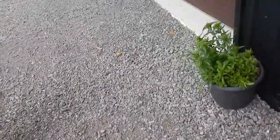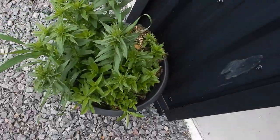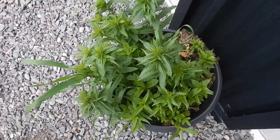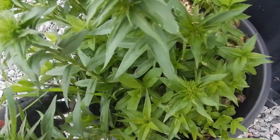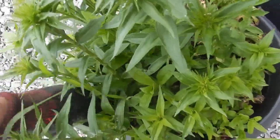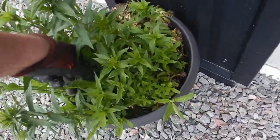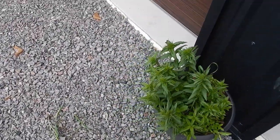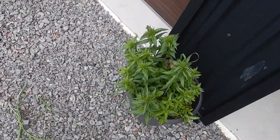And here was Sweet William that we actually stored in the garage. So it was sort of dormant over the winter time. I brought it out a week ago or so. And as you can see, it has recuperated very nicely. So it's growing by leaps and bounds.